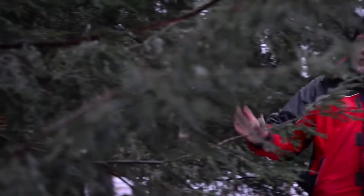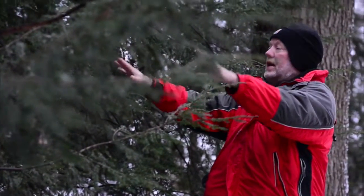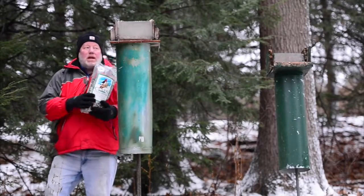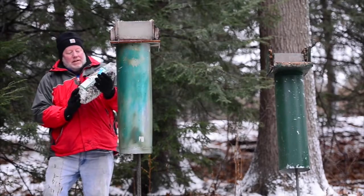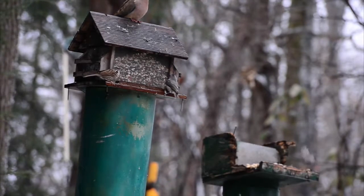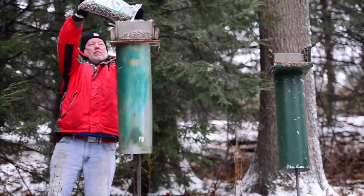Any type of evergreen makes a staging area for the birds. They can land in here, make sure things are safe, and then come to the feeder. So if you're going to feed the birds, you've got to keep something in the feeder almost all the time. And this is, like I said, such a treat, this special feed from Kohl's, and the birds are going to love me for it.